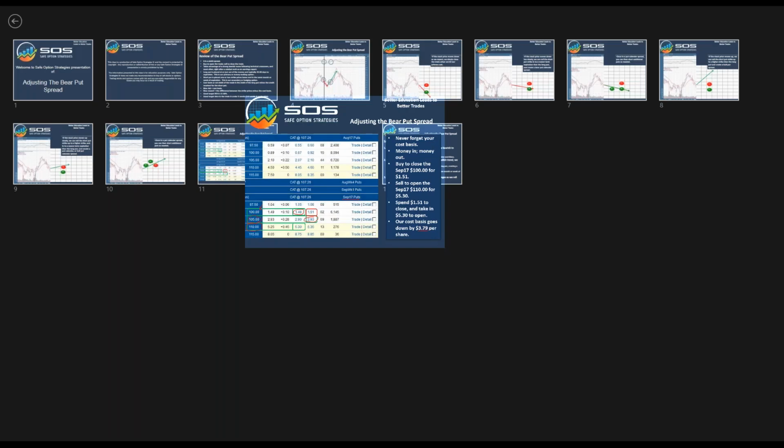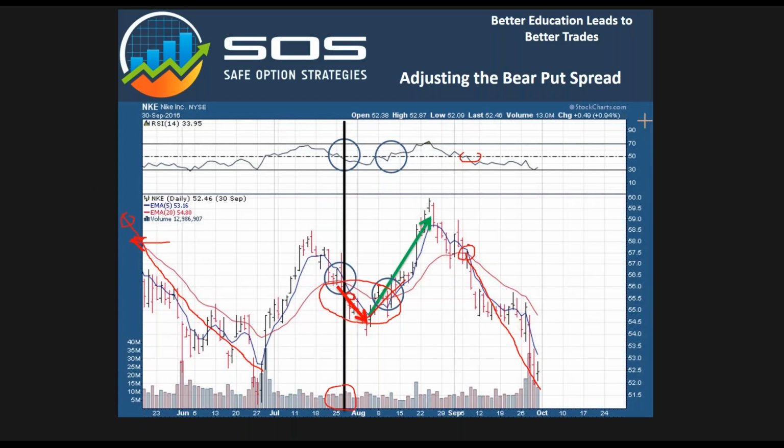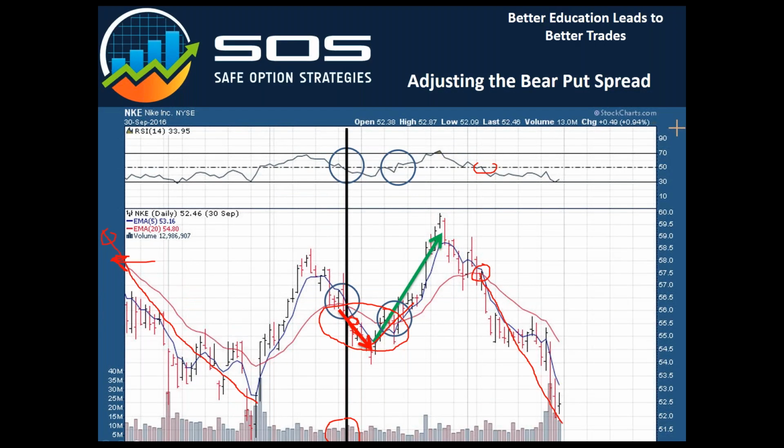Okay, I don't do this very often, but I'm going to back up to this chart real quick. I want to go back here because I feel like I kind of missed this. A question gets asked to me all the time: when do you make the adjustment? How do you know when it's time to make the adjustment? Could you make the adjustment? Would you do it on one of these 2 days right here?